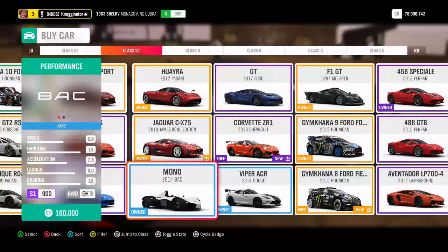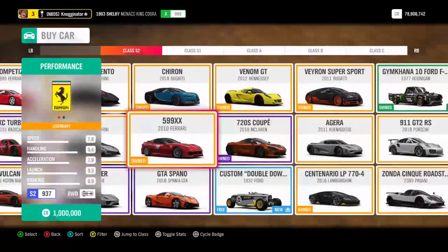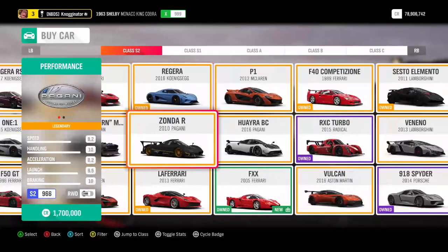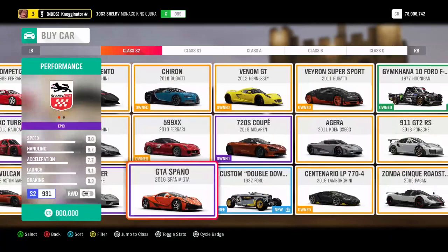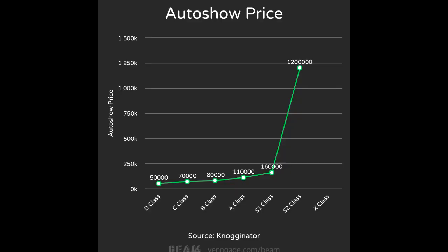a chart that I made about every single price, and I can kind of compare, because what we'll see is a huge difference in the price of cars, even though it's not relative, because basically D through A class has a higher maximum at 10 million compared to S1 and S2 with 2 and 4 million.